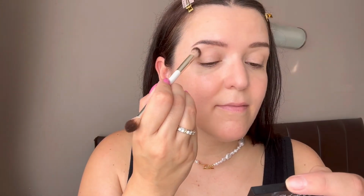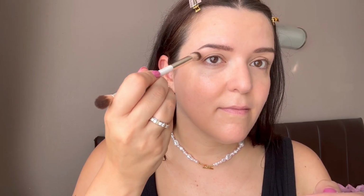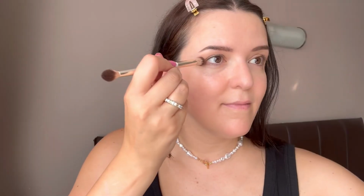For me, this is the perfect matte, natural looking eyeshadow. I like to concentrate it on the outer corners of my eyes and I wing it out slightly. It just creates a lovely natural looking shadow, and then I just put a tiny amount on my lower lash line.